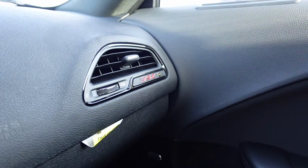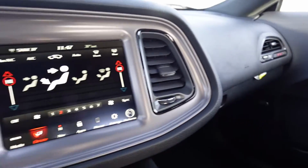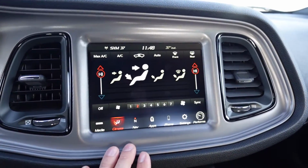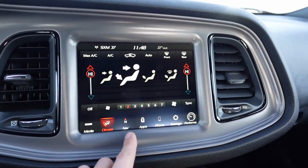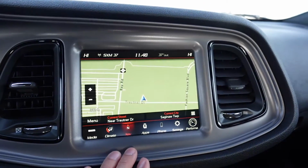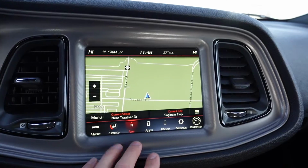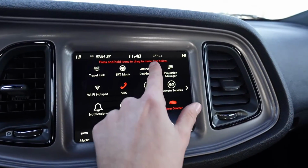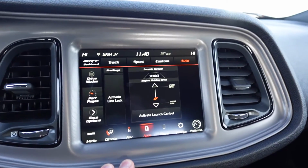We have the 392 Scat Pack logo on the far right side, and then the infotainment screen right in the center. So climate control right now, you can see all of your different settings, pretty easy to adjust everything. We have our navigation system that will pop up. You can view your map. It's old. I mean, this is obviously the dated screen, not the newest things you're going to get from Chrysler Group vehicles.